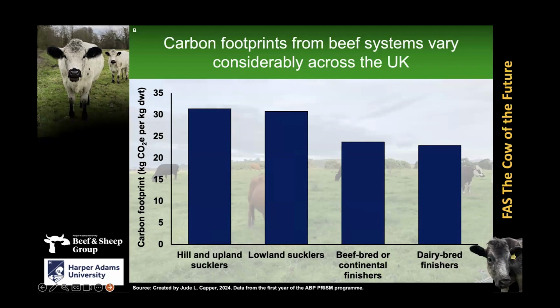Massive caveat here that I always feel compelled to point out, and it should be obvious to all of us. Of course, yes, the finishers have a lower carbon footprint, but that's partly because they don't have to maintain any suckler cows on their operation.